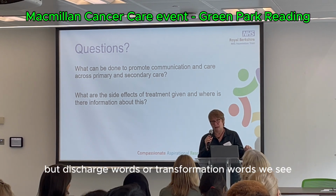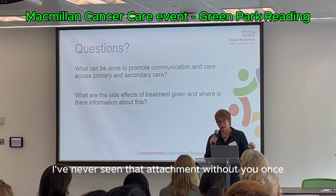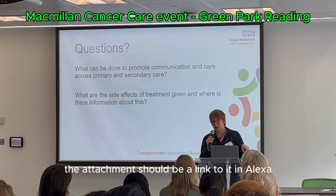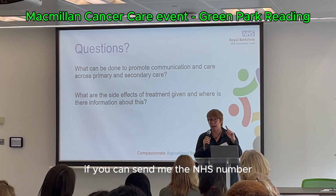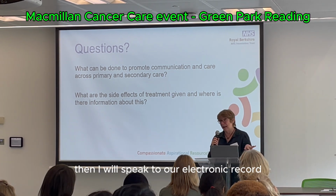Discharge letter or transformation letter, we receive. I've never seen the attachment. You won't see the attachment, there should be a link to it in the letter. Okay. Well, if you're not getting it, if you can send me the NHS number of anybody that hasn't got that attachment, then I will speak to our electronic record.